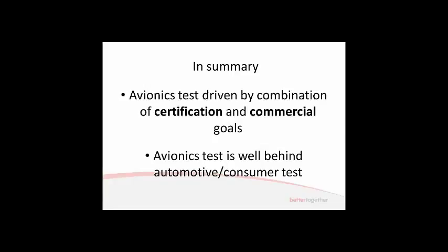So I'll just finish up with a quick summary. Avionics testing, in my humble opinion and my lengthy experience, isn't really driven by good, sound engineering rationale. In my experience, it's driven by certification and, to a lesser extent, commercial goals. In other words, by commercial, avoiding that incredibly costly flight testing and even expensive rig testing. And the other point is, at the moment, the consumer space and the automotive are definitely leading the way in testing. And one of the things I'm hoping to do in my research here at the UE is trying to drag the test of avionics in aerospace kicking and screaming into the 1990s at least.